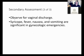And then we need to ask questions about lightheadedness, possible syncopal episodes. If they're afebrile, meaning they don't have a fever, we need to ask, have you had a fever and have you taken anything for that fever, such as Tylenol, ibuprofen, Aleve, any of those NSAIDs that would mask that fever that we might otherwise see in, say, our patient with PID. We need to ask if they've taken anything like that that would mask that fever. Do you have any nausea, any vomiting?